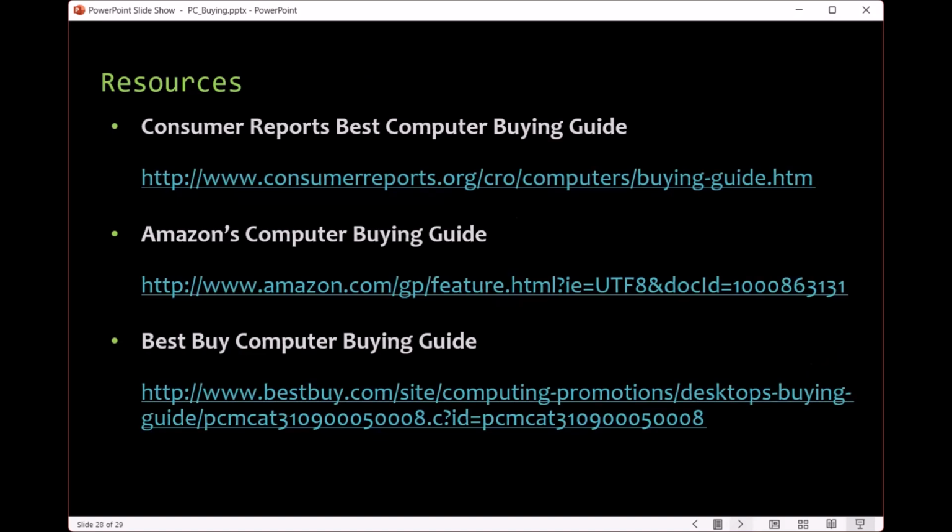Here's some resources, and these are just buying guides. Best Buy has one, Amazon has one. There's one for Consumer Reports, and they kind of walk you through asking what your likes and dislikes are and suggest certain models. And I would take these with a grain of salt, okay? Because there's a reason that companies are being utilized by these different buying guides. In other words, do your research.